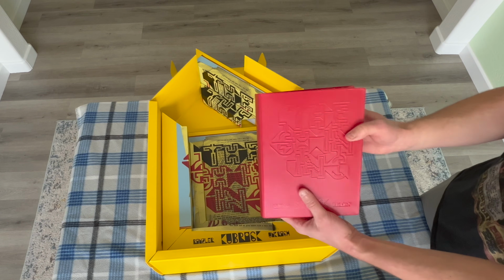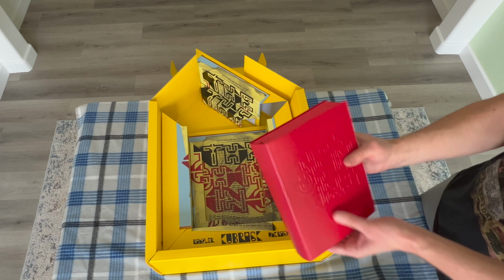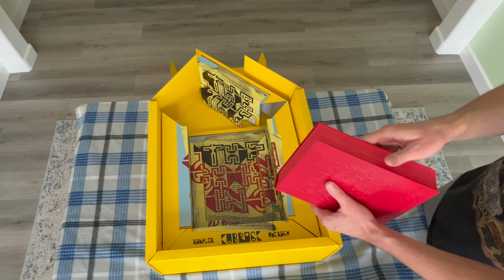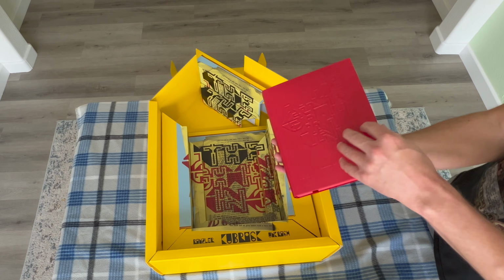And last but not least, we have this book, very much a blood red, kind of significant here, kind of reminds me of maybe the blood coming out of the elevator, the iconic shot from the film.